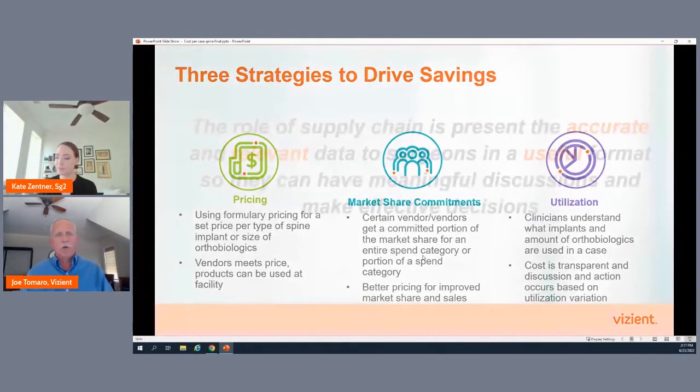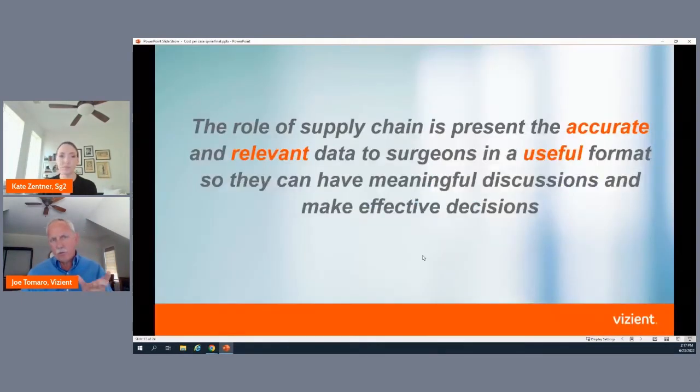In how I would summarize this, and even though I put in here the role of supply chain, I would put on here, really, it's the role of supply chain, service line leaders, and the OR to present, and here's the three key terms that I'm going to focus on.